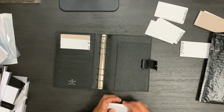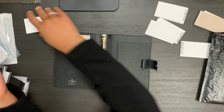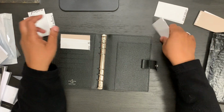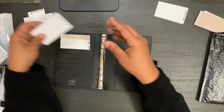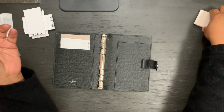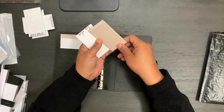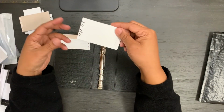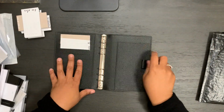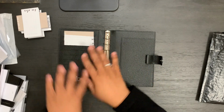I'm not 100% sure how I'm gonna use them, so I don't mind the fact that I got as many as I did because I'm sure I'll be writing on them every week. And I'm sure in the subscription box, I'm probably gonna end up with more. So that's the first thing.